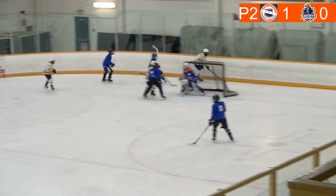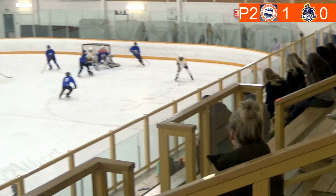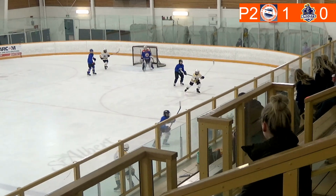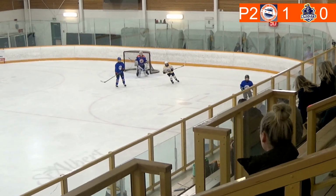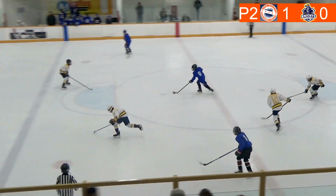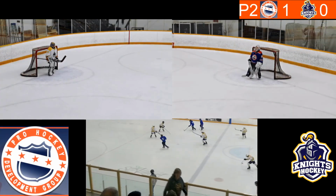Face off. Won by the Knights. They keep it in the Alberta Pro zone. Cycling over to the near side. Looking for that centering pass. He's going to hang on to it. Cycle it off the boards. Comes back. And Alberta Pro takes it away. Here's number 8 going out the far side.